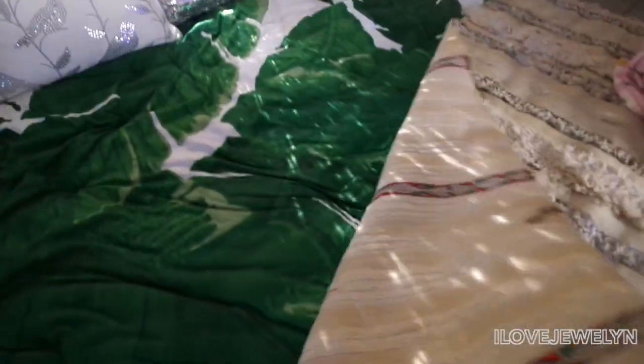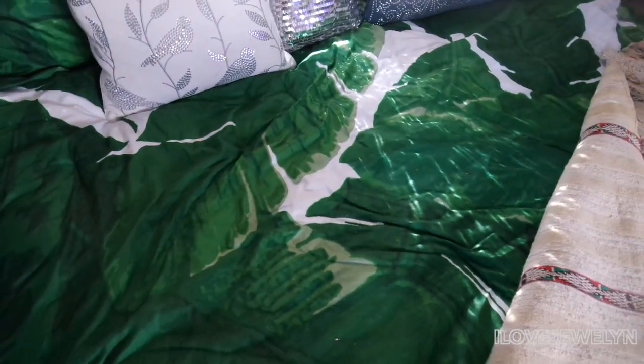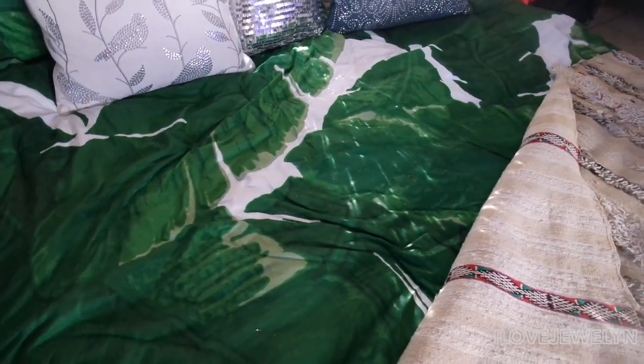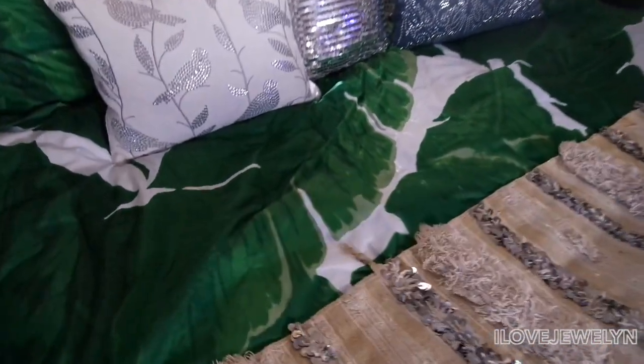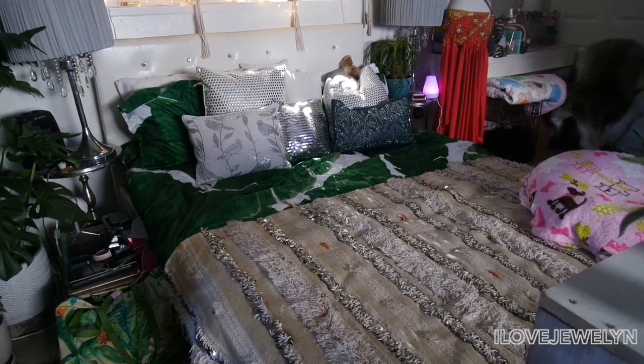I'll go ahead and move my Moroccan blanket so you can see what it looks like. So this is what the comforter looks like. I absolutely love it. It came with two pillowcases, and I think it's absolutely adorable. That's the current look of my bed. I really love the comforter set, so thank you grandma so much.